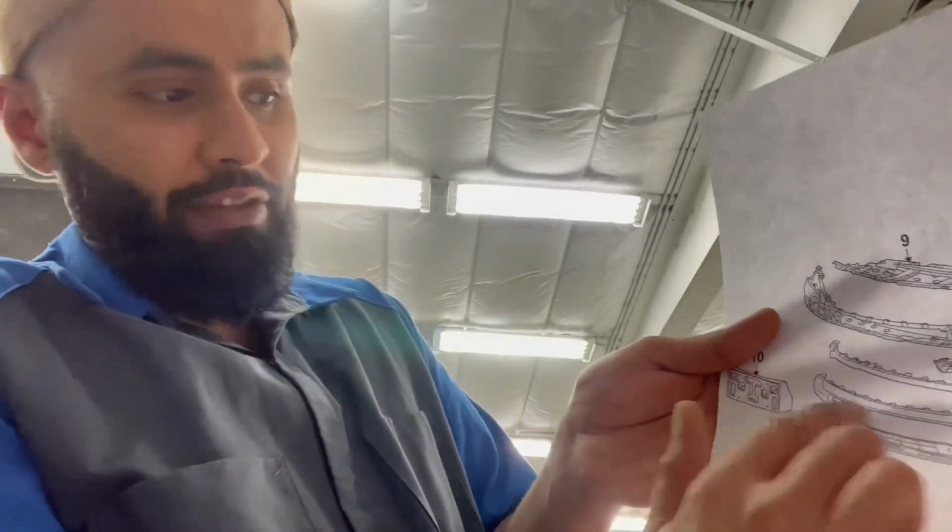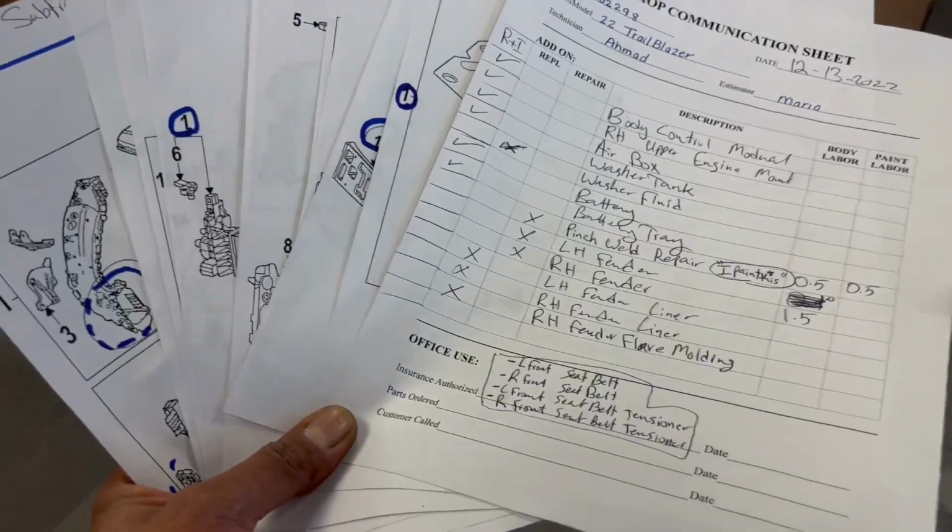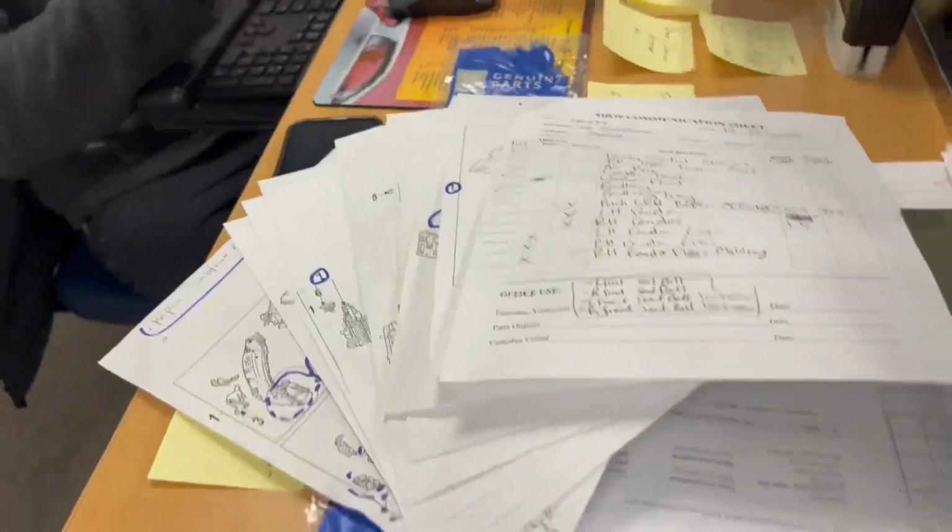So let's say I want this lower valance. Some companies called it a molding, just a molding. What molding? It's just a molding. What is a molding? So I started getting all these printouts to make sure that if we get a wrong part, it's not my fault. It's someone else's fault. Like someone else screwed up, because I'm really tired of getting wrong parts. That's just a waste of time. There you go.